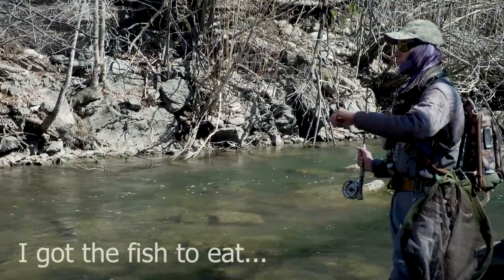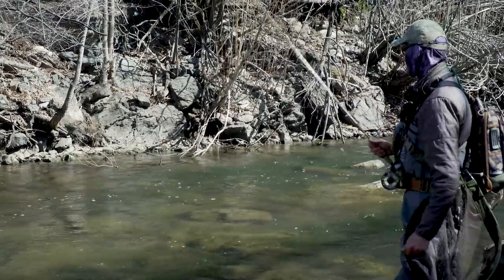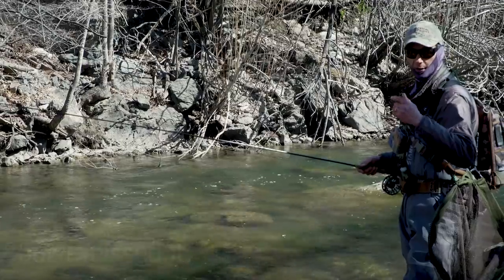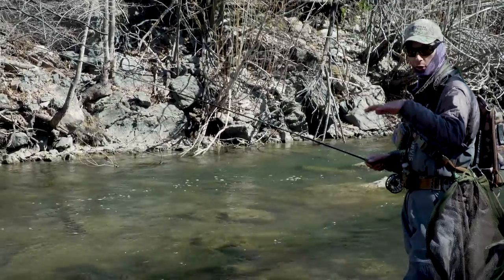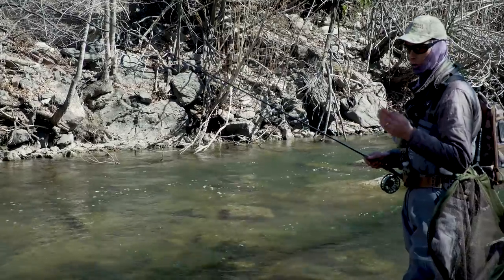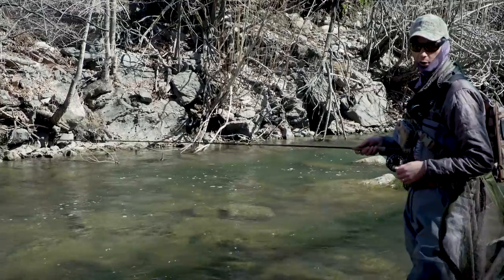I switched up. I now have a 2 millimeter bead Waltz worm on. It's really shallow water. The Waltz worm has a little bit of kind of shaggy fur on it, just hare's ear dub. It's gonna slow the sink rate, kind of like a soft hackle, but almost in between. And then with the 2 mil, hopefully I'll be about the right sink rate to hit this fish. We'll give it a go and see what happens.